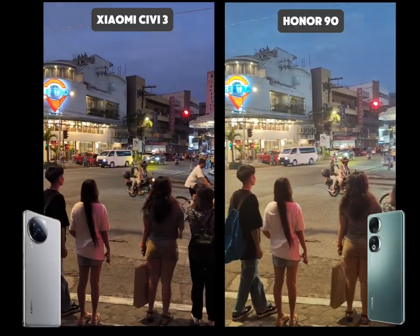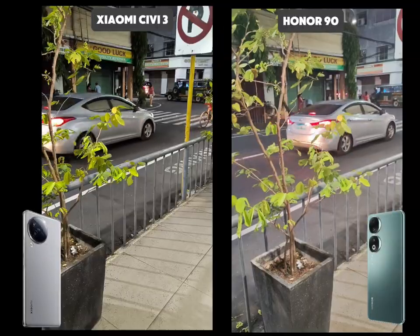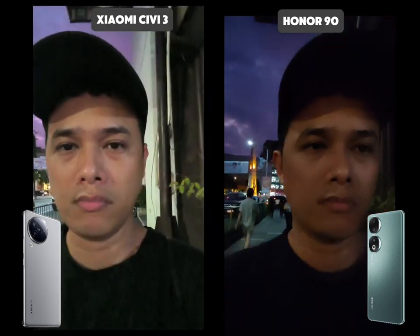Hey mga kalabilab, so ito nga, itatry natin i-compare yung aking Honor 90 versus the Xiaomi CP3.